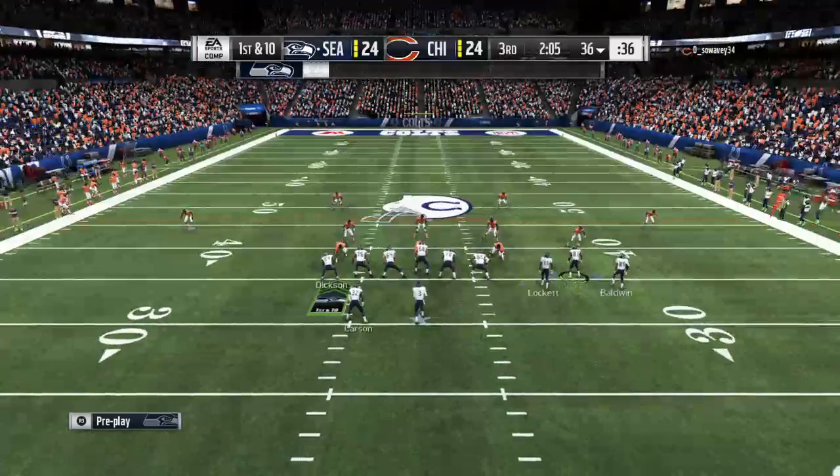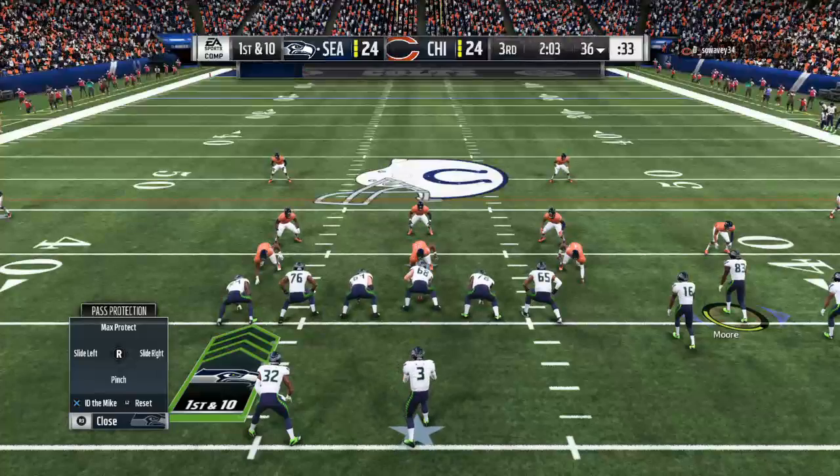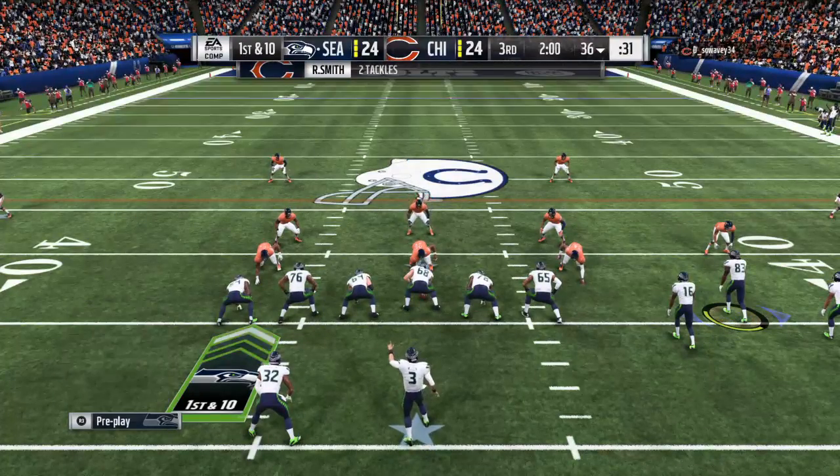2nd and 1 and people want to run the football. This is where every back in the league is supposed to do exactly what we just saw there. Pick up the first down.